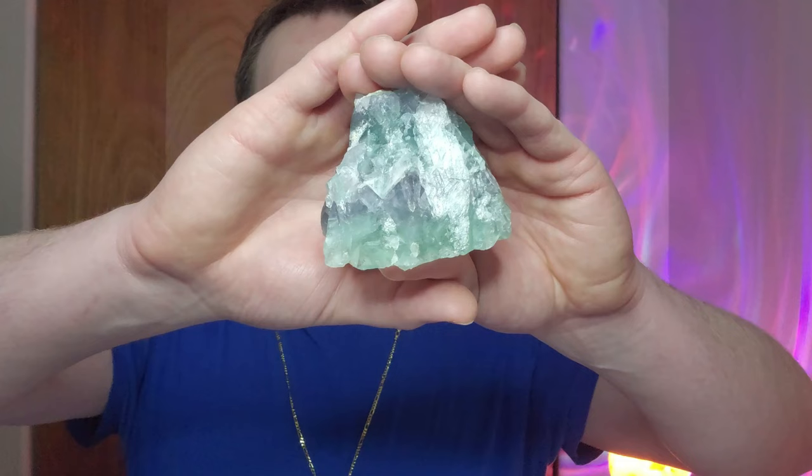Next up, one of my favorites, Oralite 23. It has 23 minerals in it. It kind of looks like a snail too. So I'm just going to be tapping it right here. Perfect.